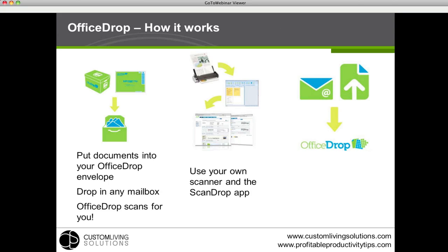This software connects with a large number of scanners on the marketplace. We have both a Mac and a Windows application. It works with scanners from Fujitsu ScanSnap, Neat, several HP scanners, and a large number of Canon scanners. And this is just a very, very easy and unique way to scan your paper files and convert them in the OfficeDrop system into text searchable PDFs.